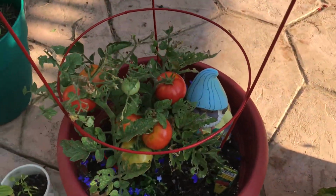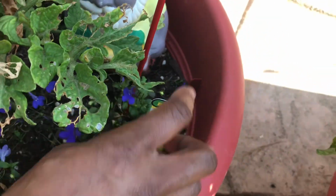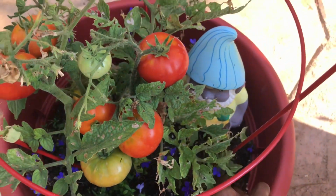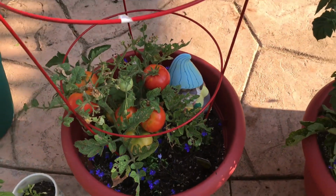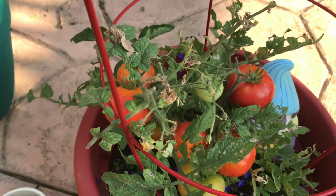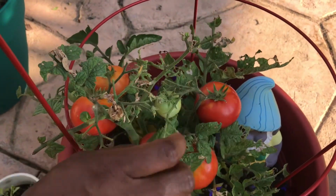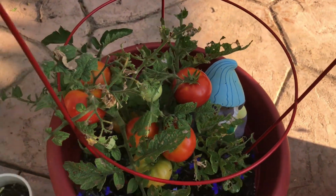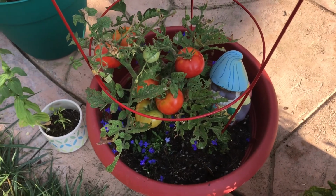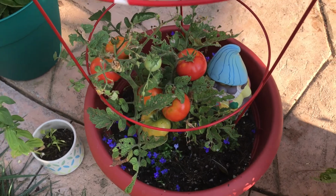And look at these now, guys. What does the tag say? What does that tag say? Husky cherry red. But as you can see, this is not a cherry tomato. I don't know what I got. It could be a Better Boy. It could be, I don't think it's a Goliath because they don't look that big. But I'm going to go ahead and harvest this one either today or tomorrow. I'm going to taste it and see if it tastes like my other tomato plant, and then I'll know. But isn't that funny that sometimes you buy transplants at the garden center and they're mislabeled, and so whatever you get is actually a surprise. I'm sure they're going to be delicious.